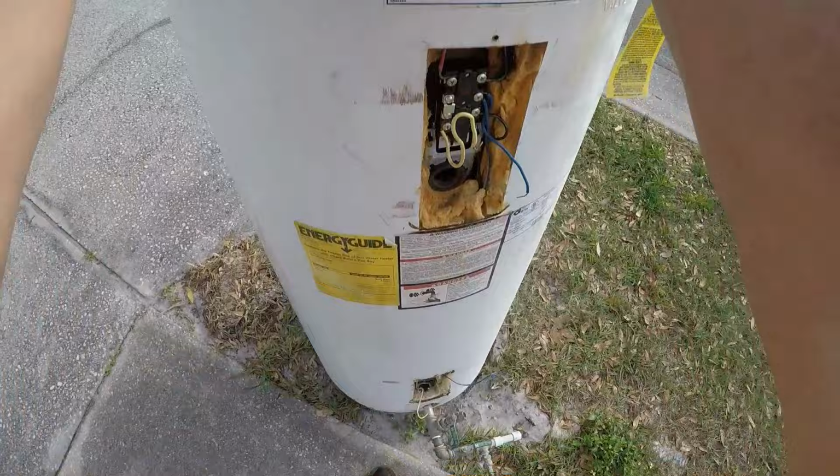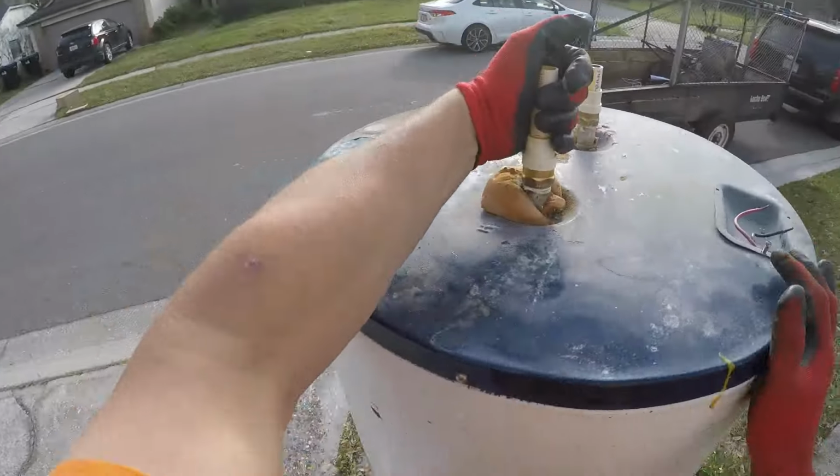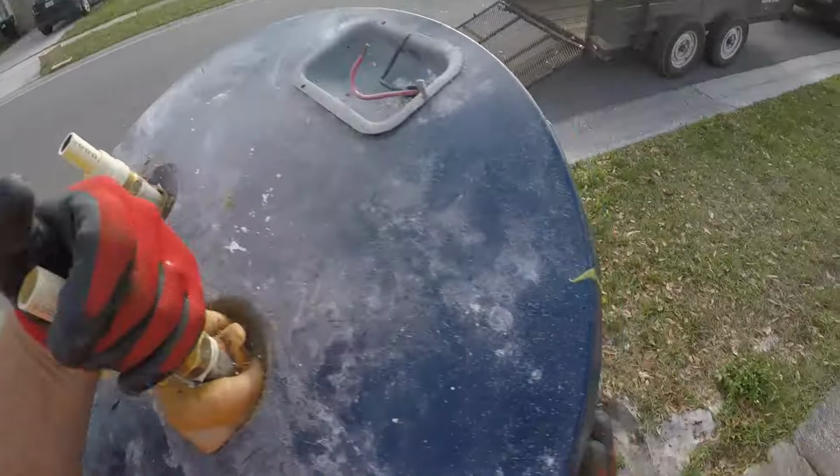We're gonna start with this fatty water heater. I'll start with some bigs. Holy Toledo, this guy's big. You got water in you? No, you're just that big. Oh my gosh.